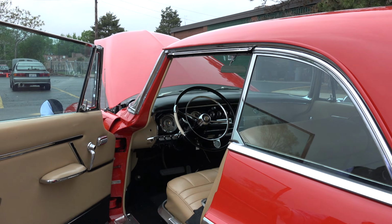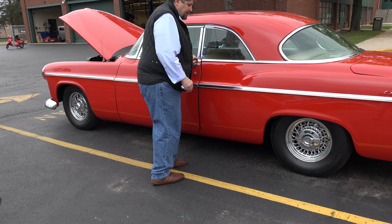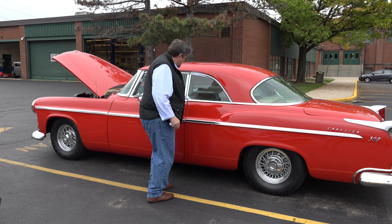And if you have a better half, do you let your better half drive? Yes, my wife does drive this every once in a while, and she likes driving it because it is automatic. Even though she can drive stick, she enjoys driving the older automatic cars better.